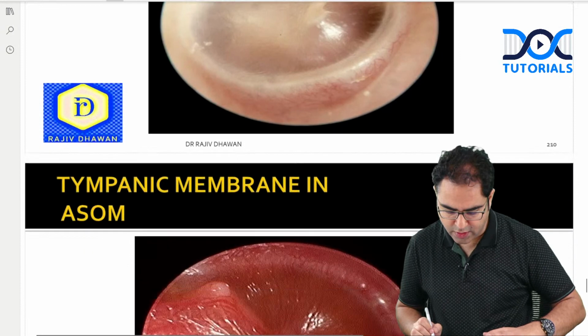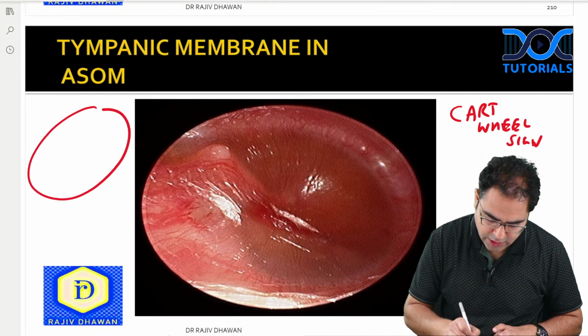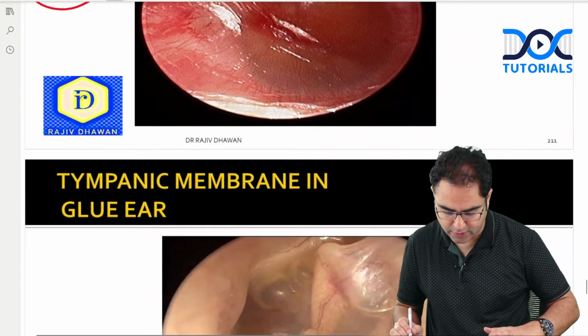Visual question, beta. Normal tympanic membrane, red tympanic membrane, ASOM. This sign is called the cartwheel sign because there are multiple dilated capillaries visible on the tympanic membrane, beta. Cartwheel sign is a feature of acute suppurative otitis media.